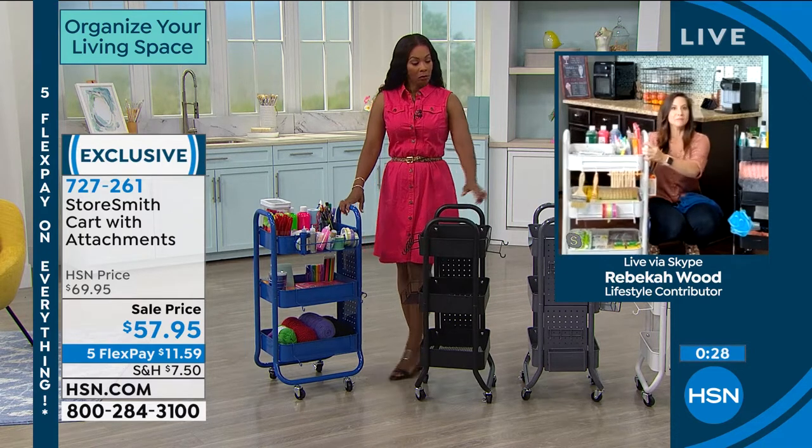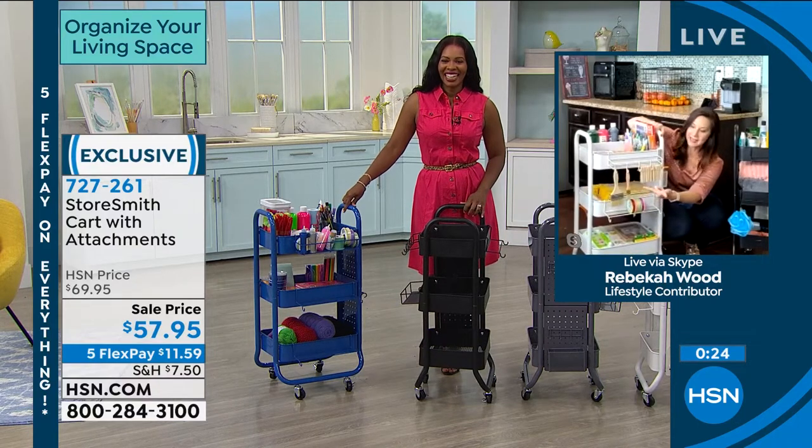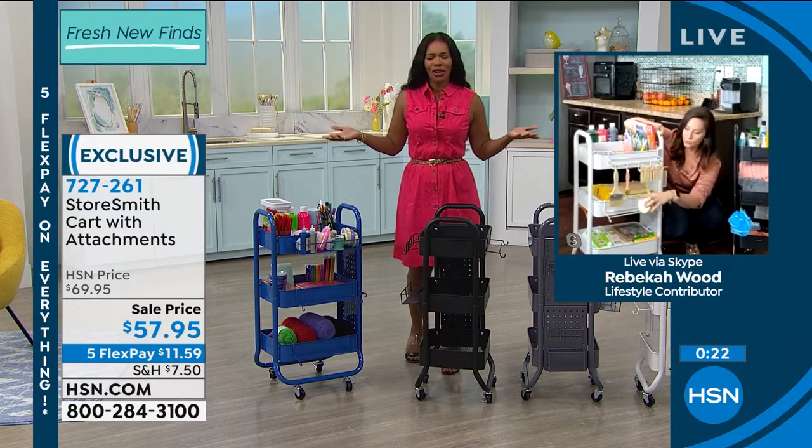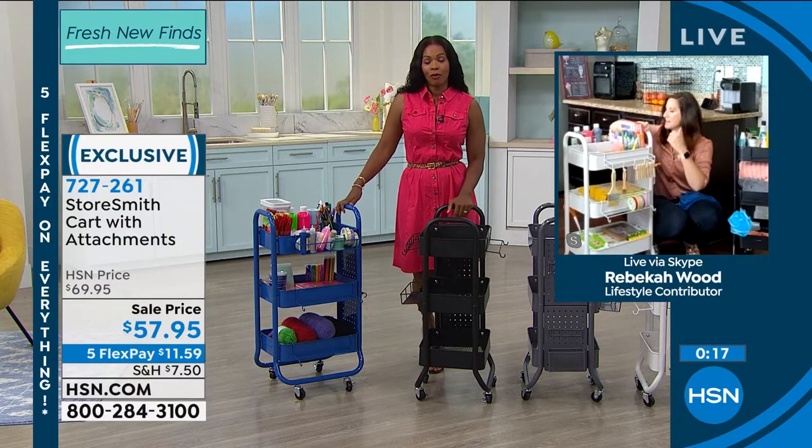But my 8-year-old, it's going to be crafting, because that's what she's into right now. And see, I can hang paintbrushes. There's all of her ribbons. Everything you need is in one spot. Okay. I know. I love it.